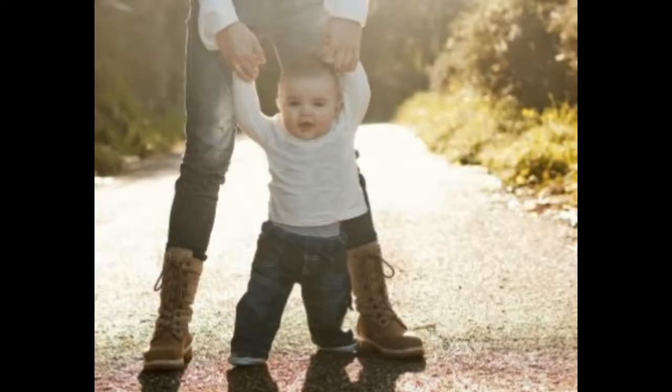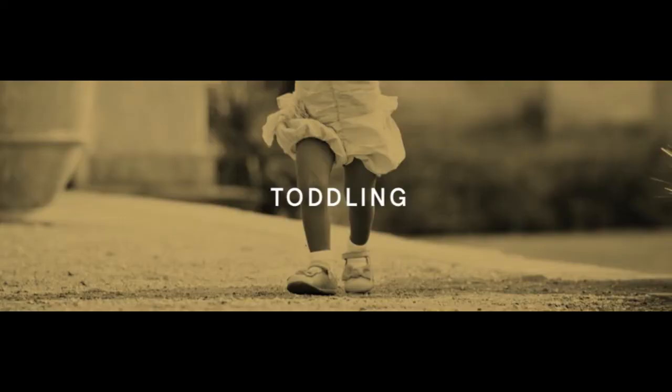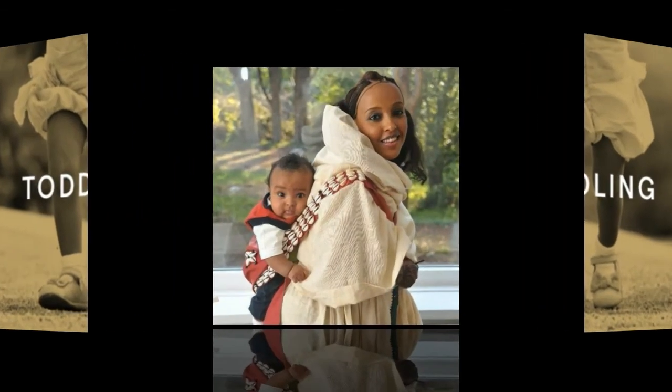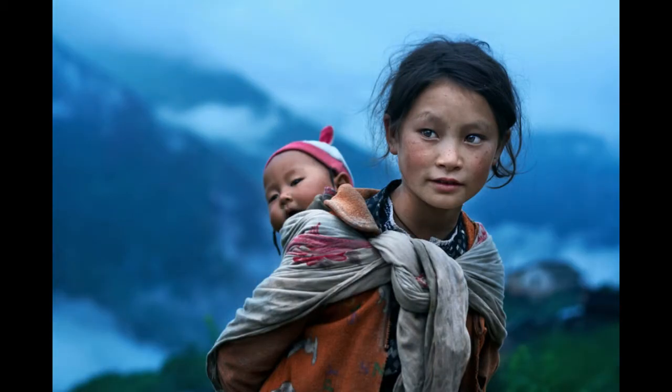This unsteady walking, and remember how we talked about toddlers being top heavy, their posture and their balance, they're top heavy. So that unsteady walking is called toddling, hence where the name toddler came from. Some cultures actually discourage walking because of danger and dirt. They don't want the child to be falling in the dirt. So they might start a few minutes later. They may spend more time strapped to the mom and not allowed on the floor.